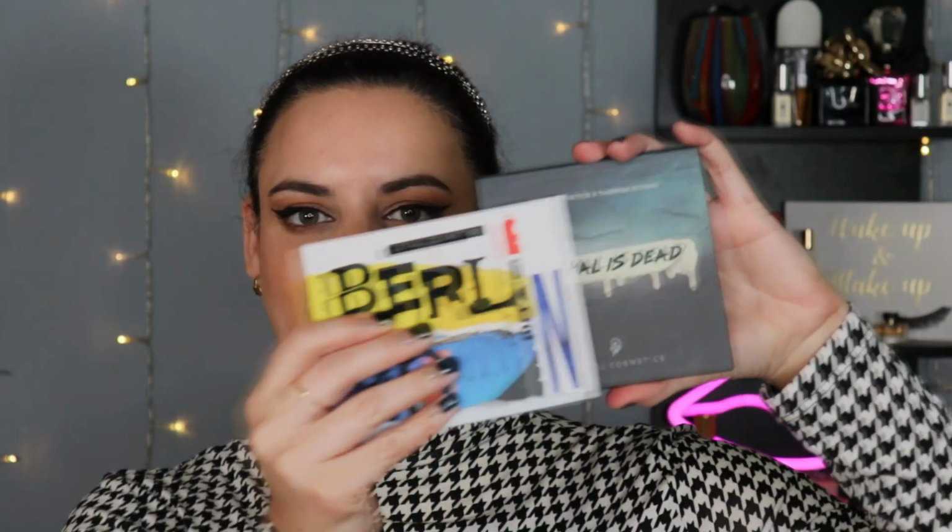That then brings us to the last 2 palettes. Both of them are from Lethal Cosmetics, and both of them it just comes down to the color story. So on the one hand we have Berlin 89, and on the other is Lethal is Dead, which was the collaboration with Teresa is Dead.